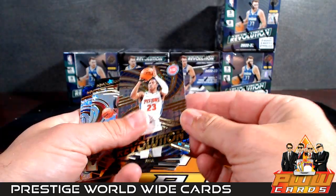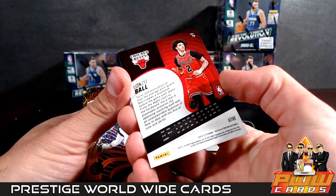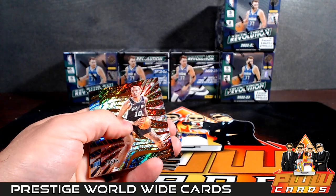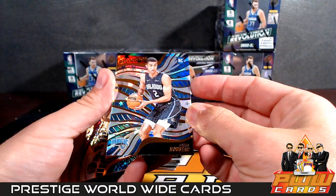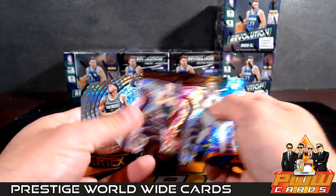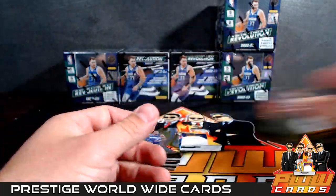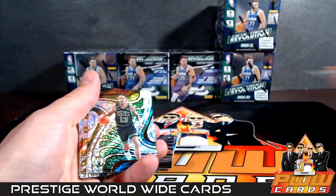Rookie Revolution, Jaden Ivey for the Pistons. Lonzo Ball. Ball has got to be done as well, yeah? Rookie Sochan for the Spurs. And a Caleb Houstan rookie variation of the Astro Orlando Magic insert. There he is, Jokic, a Vortex Ant-Man, Anthony Edwards. Collin Sexton on the Astro Jazz.